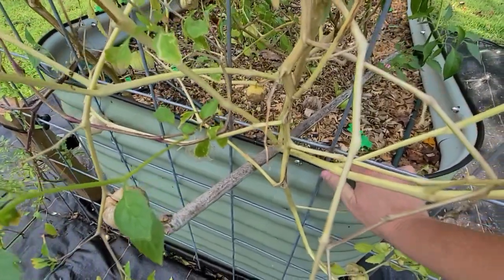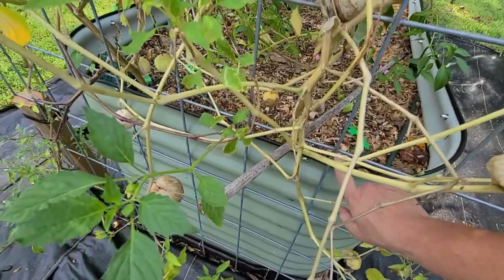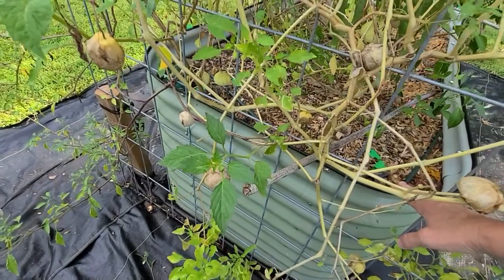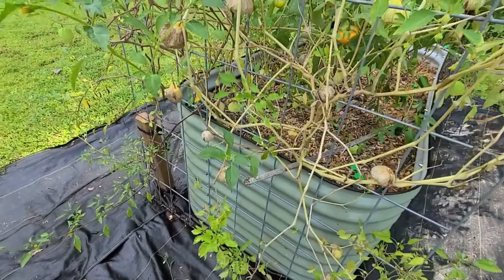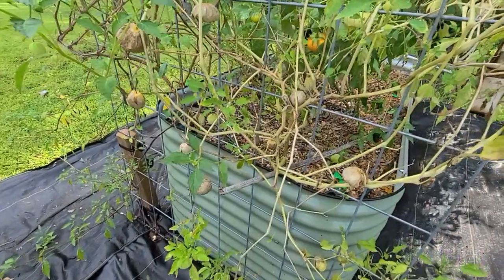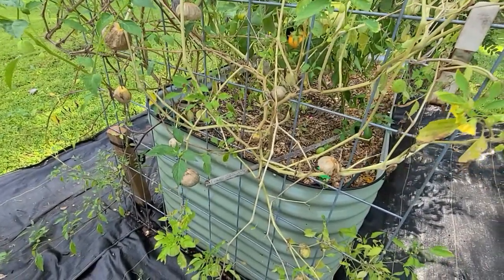I can see some more rust there. I didn't notice that before. So that's definitely then from me scratching this against there, because it's right next to that. So next time, if I did something like this again, I would probably put in one T-post in the middle just to keep the pressure off of the beds. But that's how I made it. I just bent it over and tilted it up, and I'm not using any screws or anything to connect it. It is all gravity and friction.